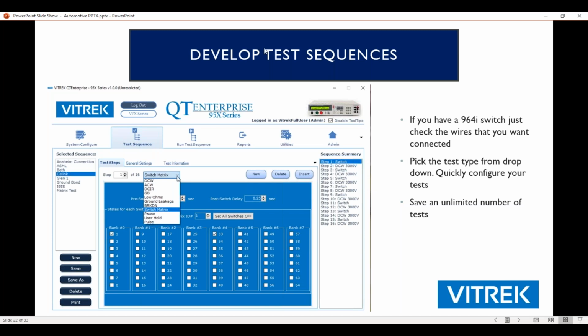All right, so this is probably where most customers have the biggest question here. Okay, this is great. So I have a tester, I can test all these points, and I have a cable, and how do I link these together? And this is where you can graphically go in here and represent every relay within your 964 and set up your switch steps and your switch step sequences.